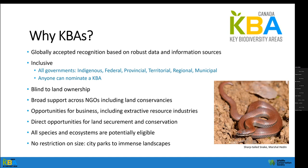You may be familiar with Aldo Leopold, who said the first part of intelligent tinkering is saving all the parts. KBAs help us recognize where those parts are. Their objective, apolitical foundation on robust science and information makes them reliable to all sources, from government to industries to NGOs.